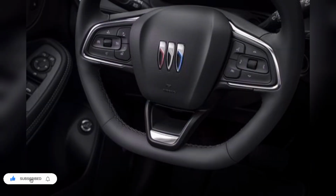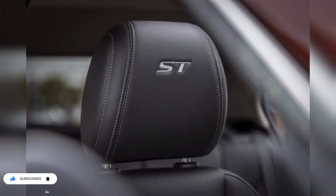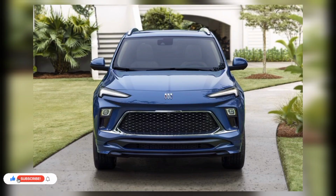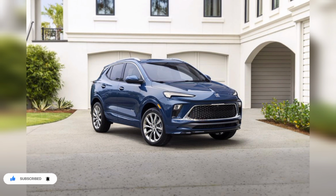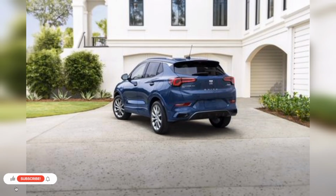Thankfully, the Encore GX feels peppier than its acceleration results suggest, particularly around town, where the small turbo engine makes the most of its reasonably low-end torque. The Buick's ride is also agreeably smooth and controlled, but it doesn't offer any handling thrills. Guys, while the EPA has not released fuel economy estimates for the 2024 Encore GX yet, we expect those numbers to be unchanged from the 2023 model.